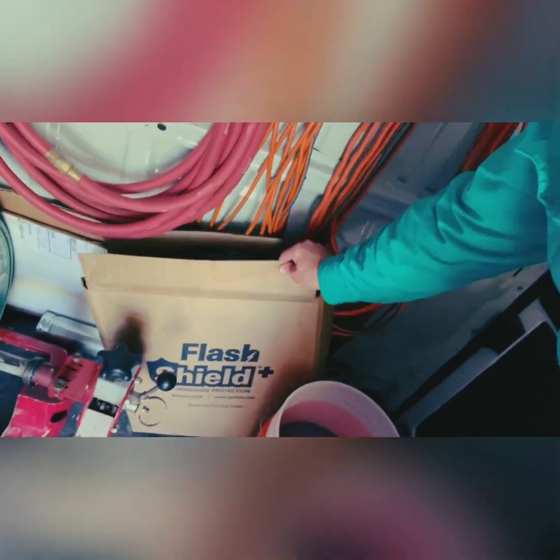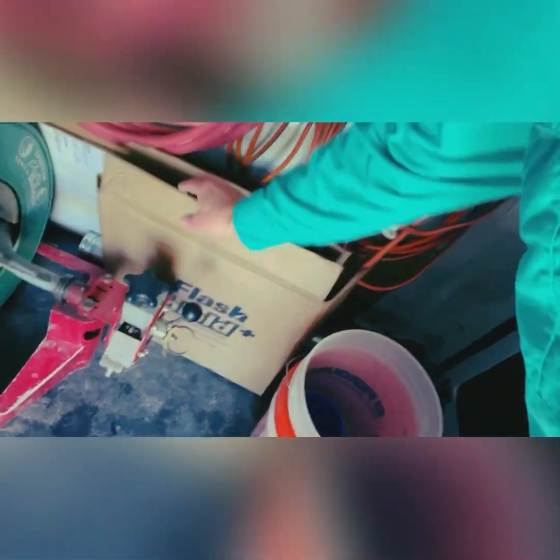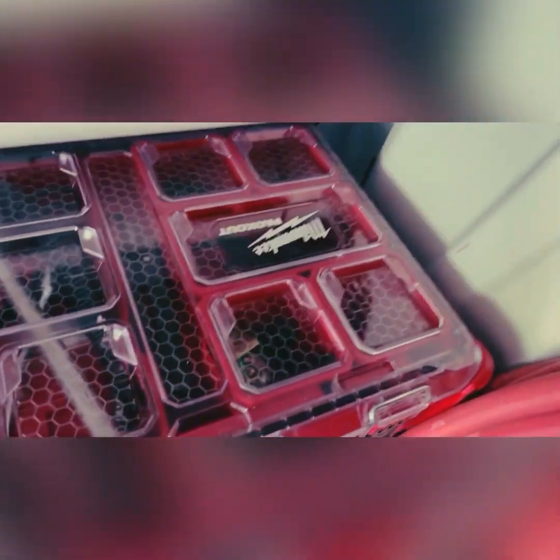I don't normally carry a box of CSST, but just finished up the job. Water heater relocate. What else? Oh, that's my old. Yeah, this is where I keep all my sewer equipment attachments and stuff.